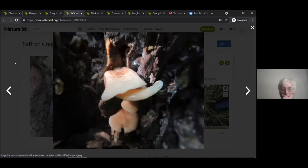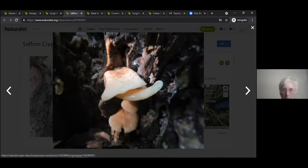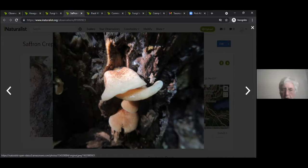So I see that the one cap here on top has got some scales on the cap near where it attaches to the substrate. And the one on the bottom looks like it might be a little more scaly than that one. Is that the case? Because Crepidotus crocophilus, I think the whole cap is pretty much scaly. I'd have to refresh my memory on that. It looked very fresh to me.